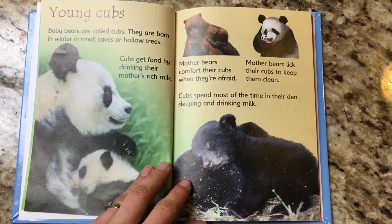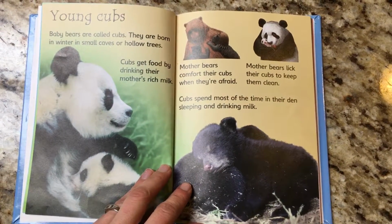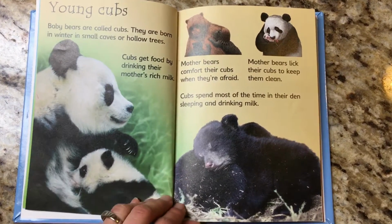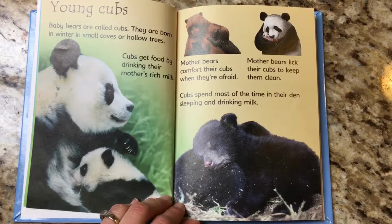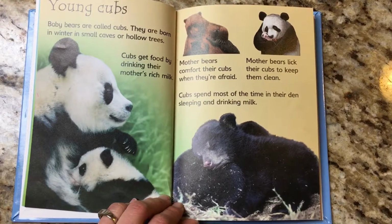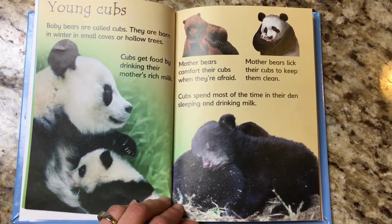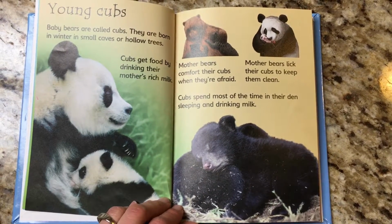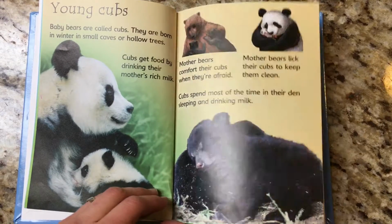Young cubs. Baby bears are called cubs. They are born in winter in small caves or hollow trees. Cubs get food by drinking their mother's rich milk. Mother bears comfort their cubs when they're afraid. Mother bears lick their cubs to keep them clean. Cubs spend most of the time in their dens sleeping and drinking milk.